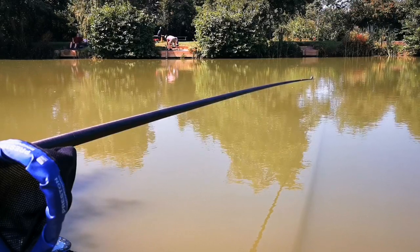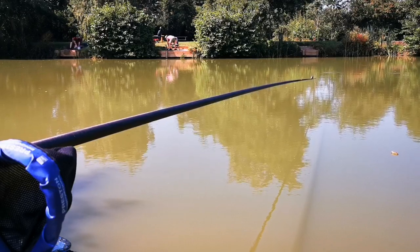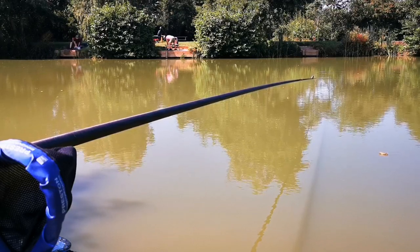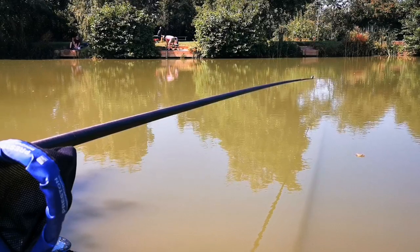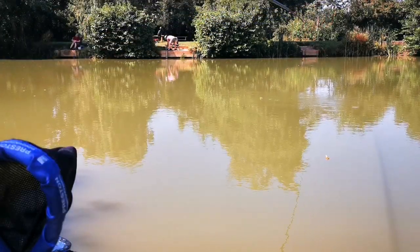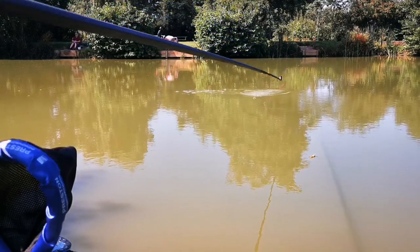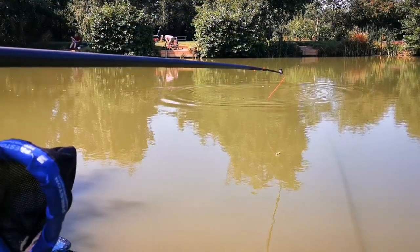I've got the float set so that when the bait's on the bottom, it's only showing half the bristle. That means if the paste does get knocked off, the float will pop up to the body of the float, so I know it's time to redo it. So that's another little good tip.